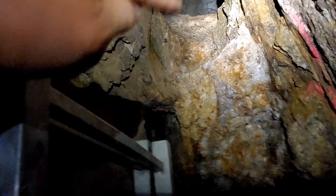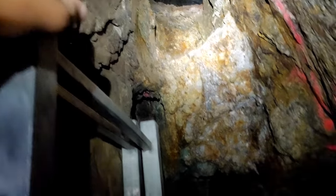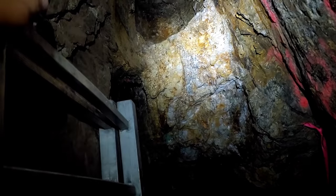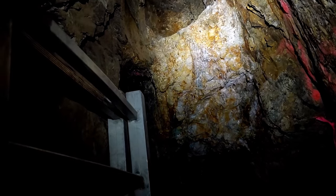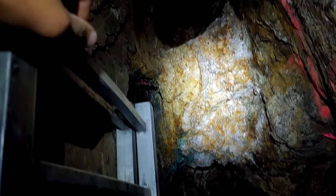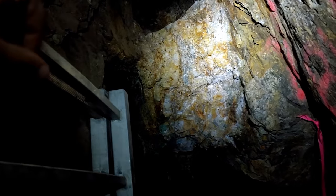It's good looking stuff. The vein's really pinching fast up here. It's only about 8 inches wide up there. And as you can see underneath, it pinches down. So once we get this big chunk out of here, we'll see what the vein's doing and what it looks like. Also, up there, I'm kind of running out of mineralization. So, we'll see. We'll see what happens.